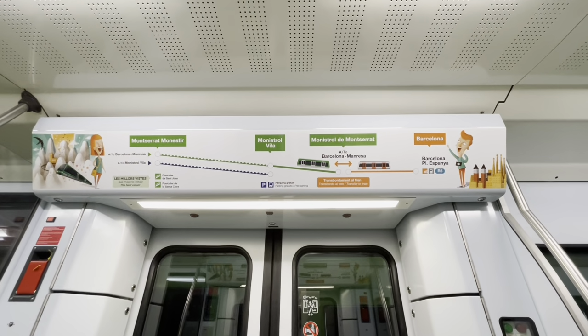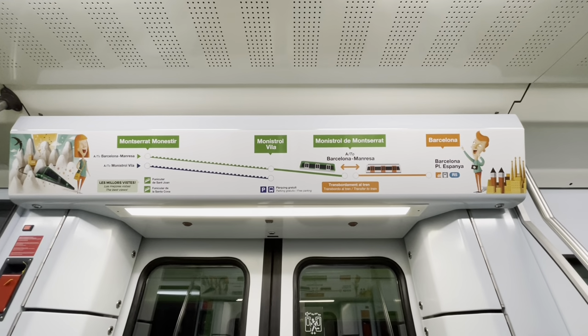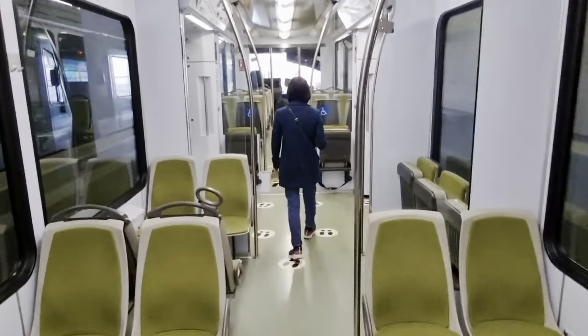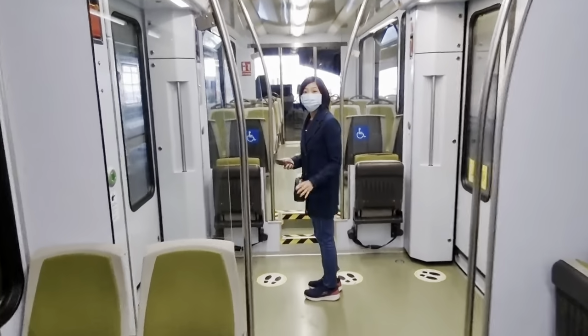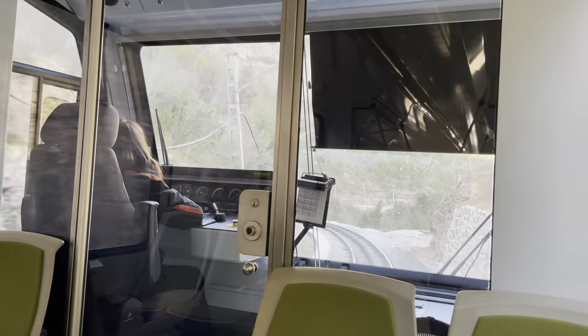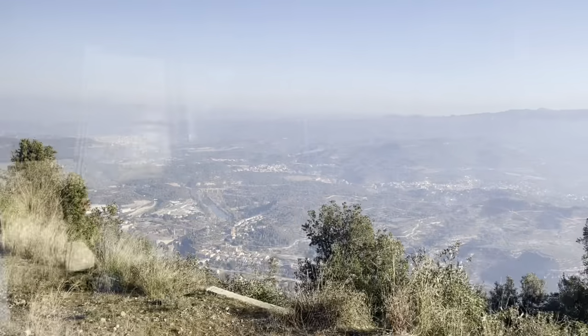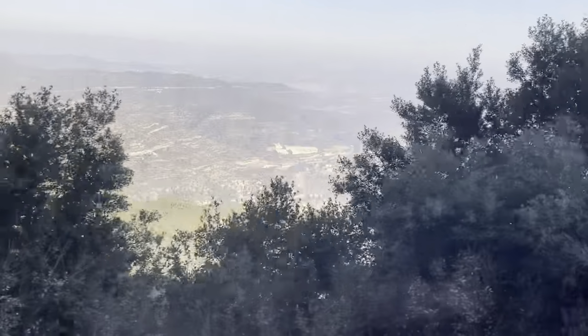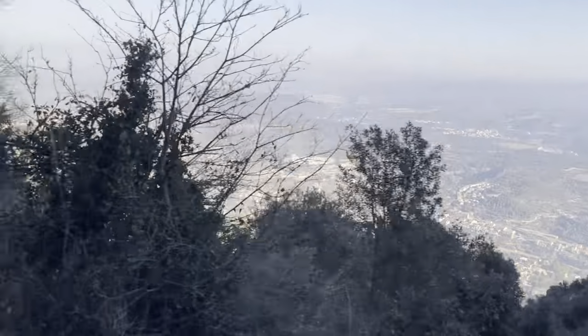The Tramalera or rack railway connects the town of Monistrol and the Montserrat Monastery. So this is early morning and we are the only two persons in the whole train. The line is 5 kilometers long, the journey takes about 15 minutes and it's very scenic.